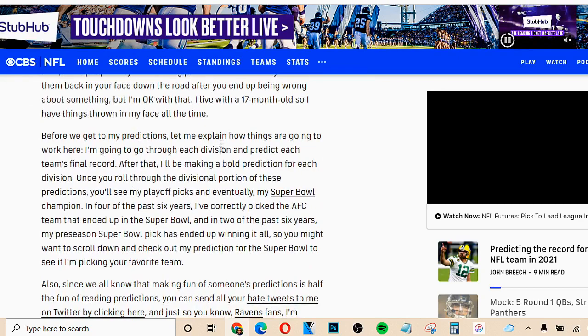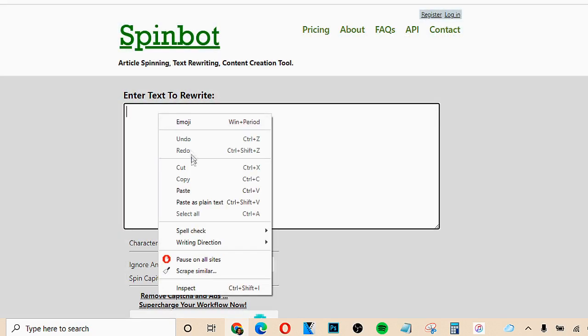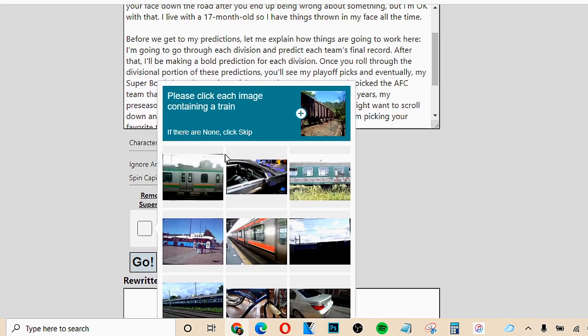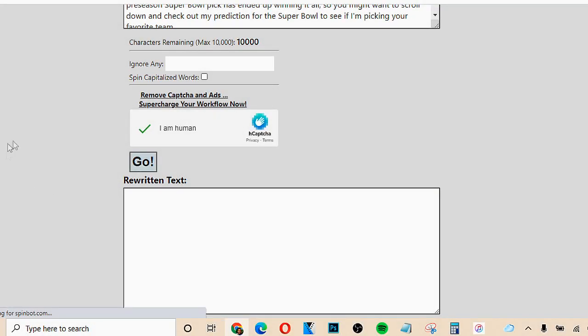We can't just use this article directly, copy paste. We need to change it slightly. So what we want to do is paste in that article that we just copied. We want to select "I'm not a robot." It may have a CAPTCHA, so we do that, and then we hit go.